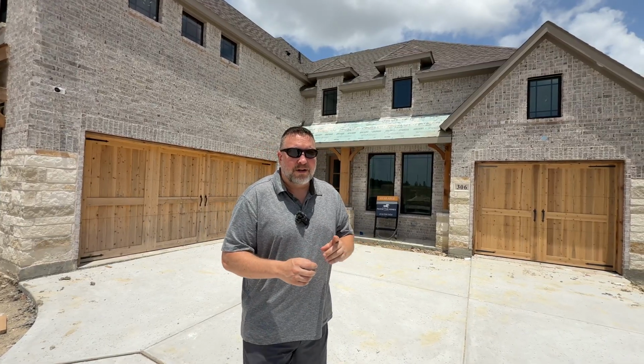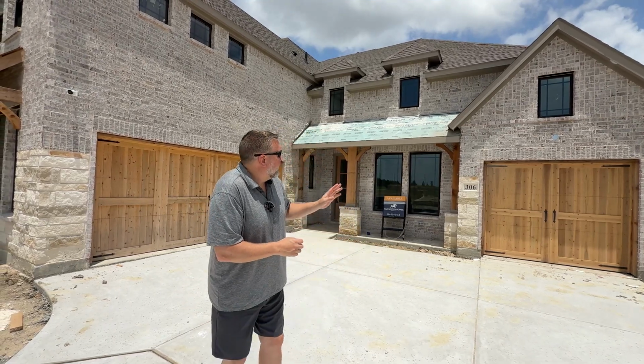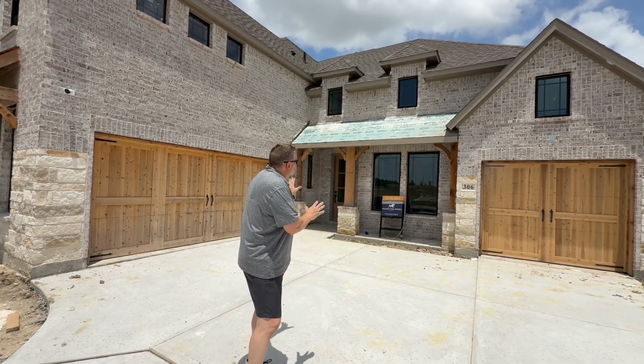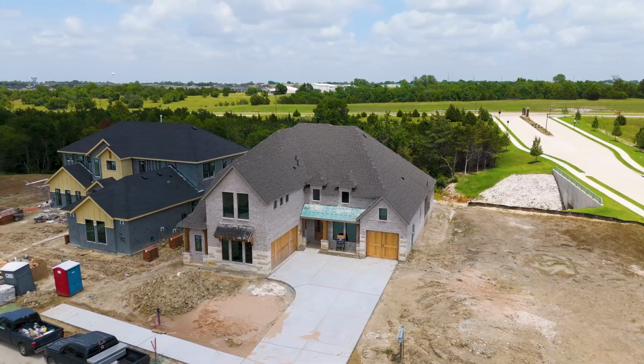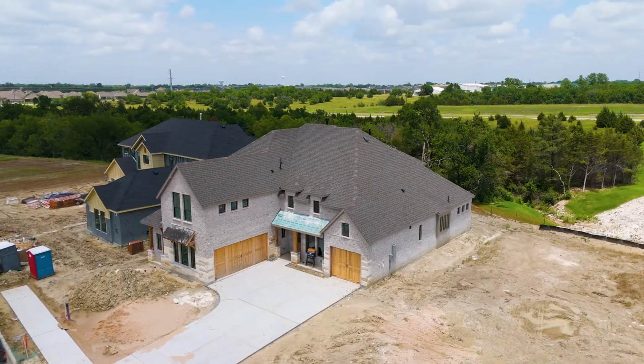And by the way, never go in unrepresented. That's why I'm here. I'm going to be your buyer's rep, right? Give me a call. But in the meantime, look at how beautiful this model home is going to look. And this is just what Pacesetter is going to be building in this neighborhood, just an example of it.